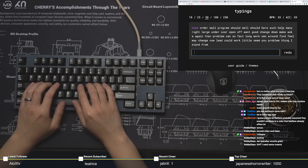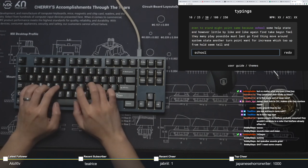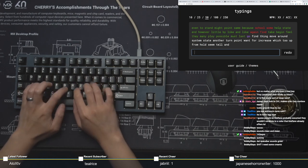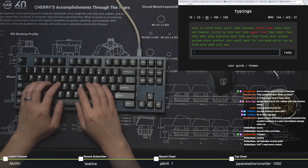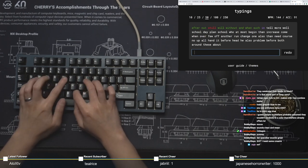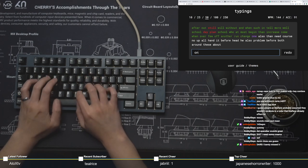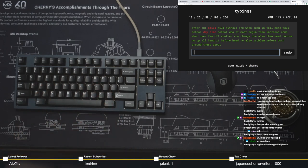All right, let's do this typing test. I already screwed up. 144 words per minute, accuracy of 91%. Try that again. 143, yeah. We're on the 140-ish marker.